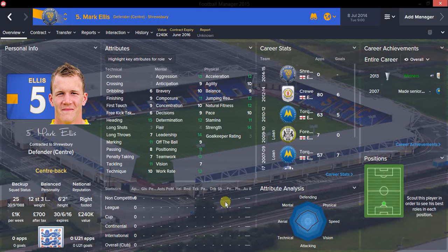And finally, to complete the defence, we go back to Shrewsbury, but he made his name for me at Crewe, making 80 appearances. Where I used him in my Crewe save, he was actually my captain. Rock solid is Mark Ellis at Shrewsbury. Now, he's got some great attributes to go along with his experience, and he's at a decent age. He's got heading of 15, marking of 11, tackling of 11, determination 12, leadership of 14, which was key for him being the captain of my team, strength of 14, some decent physical stats, not bad mental stats. Technically, we don't expect the defender to be that brilliant at central defence. That's Mark Ellis completing the back four and the defence of the Bargain Basement 11.